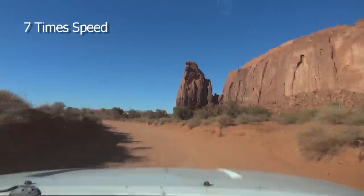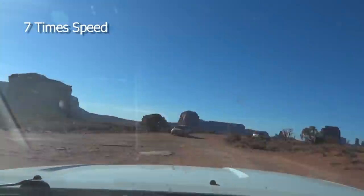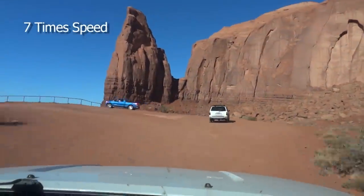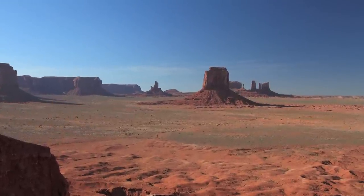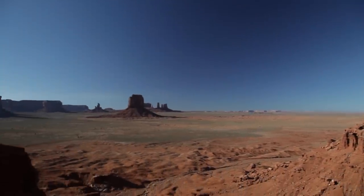After a slight incline, there's a large parking area for Artist Point, which is viewpoint number 9. As the light changes throughout the day, the scene also changes here, and some hang out here all day.